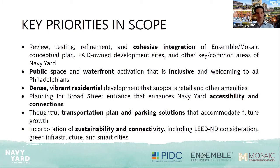So the key priorities of this scope are the cohesive integration of that conceptual plan and making sure that it all comes together. We want to look at it, review it, refine it, confirm what we believe works, but there may be changes to what they've presented. The other idea is that we want to build on the public spaces, the waterfront, and the inclusivity of welcoming all Philadelphians to the Navy Yard.